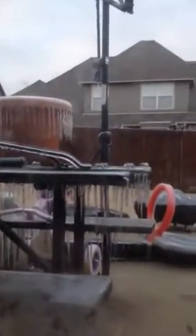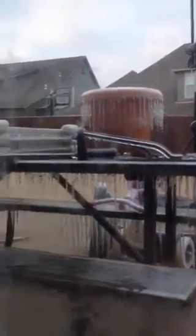Wow. And all those houses too. Their equipment is also frozen too. And see, all my equipment is all frozen. So cold out there. So this is ice cold weather.